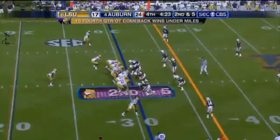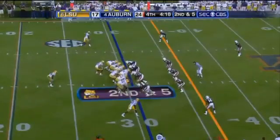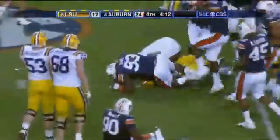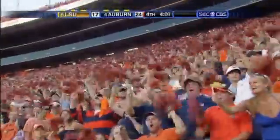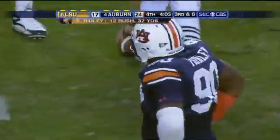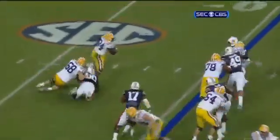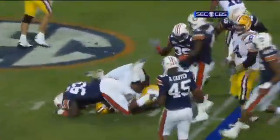It's 2nd and 5. Ridley. 3rd down. Nick Fairley made the play, and he thought he was held on the play. Watch number 90, Nick Fairley. They can't block him. Here he is right here. Watch him on the play. Runs through it, gets a hand on it, and then gets up and says, I was held. What a football game he is having.